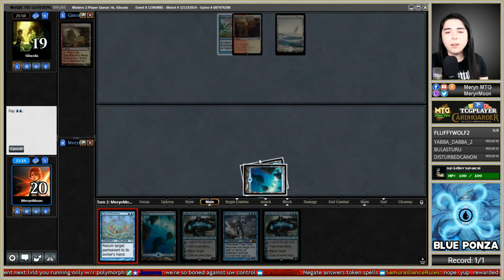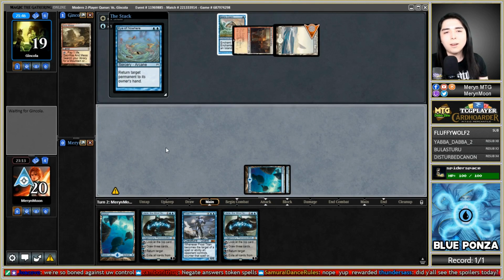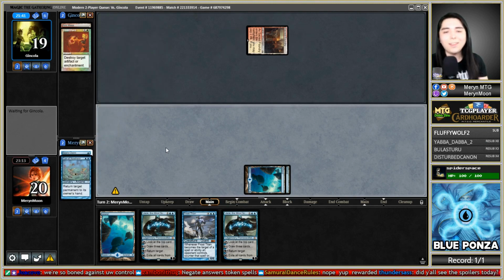Alright, there's a redundant Jace, unfortunately. Bounce the planes, which they're going to raise the alarm. So pesky. Disenchant! Oh, dang.